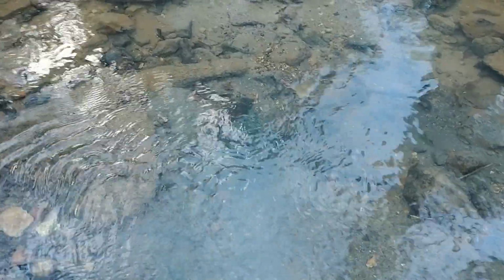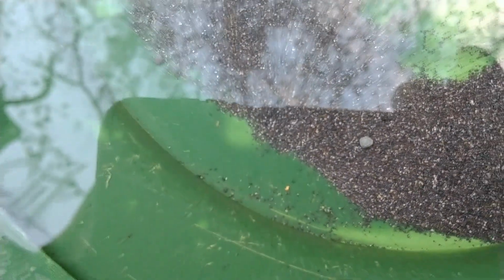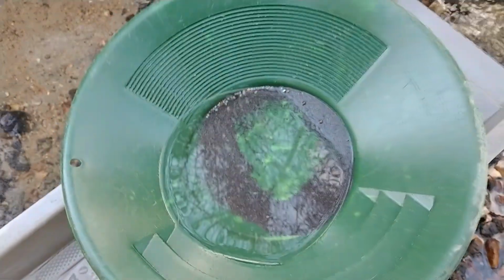I just got done running a partial bucket that I dug from that hole right there. It's very easy digging and it's fairly soft stuff, but it had a lot of lead in it. And I saw one good little piece of gold in there. I haven't really checked it all out, so I'm going to get this lead out and then go through it a little closer and see what all is in there. I'll show you.